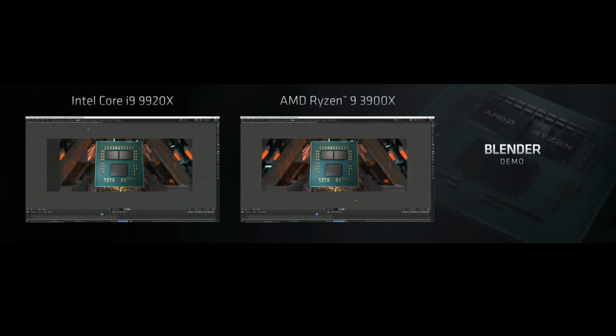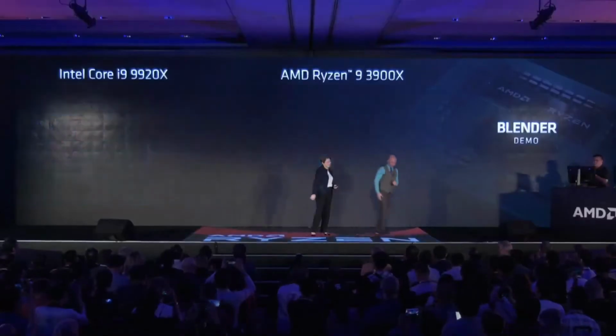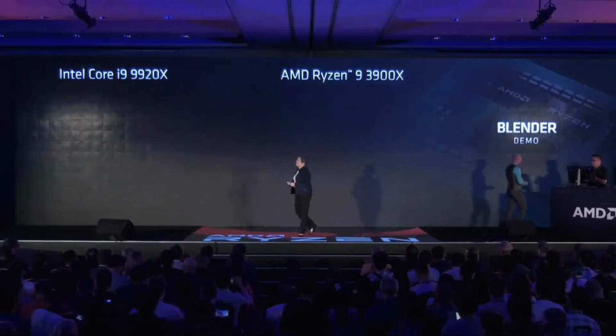We finished in about 32 seconds versus the competitor's 38 seconds. And that's about an 18% performance improvement for AMD. And we're going core to core, 12 versus 12, which means Zen 2 is simply faster. Fantastic. Woo! Can I say we love to win?